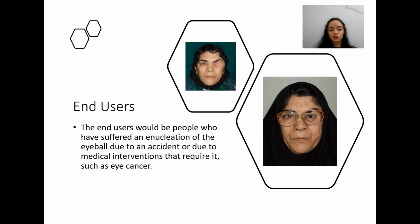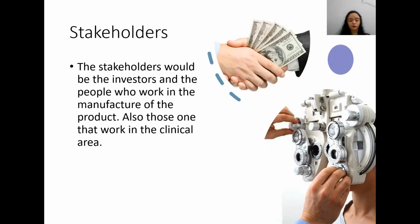The end users will be people who have suffered an enucleation of the eyeball due to an accident or due to medical interventions that required it, such as eye cancer. The stakeholders will be the investors and the people who work in the manufacture of the product, also those that work in the clinical area.